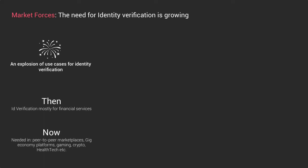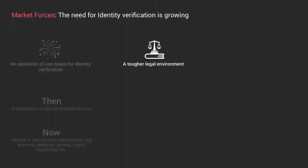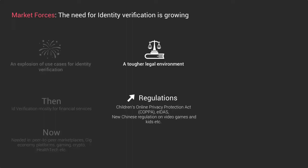But what is happening is that this need is now felt in many more categories that go beyond financial services. For example, more and more gaming companies need to control who accesses their services. Same with peer-to-peer marketplaces, gig economy platforms, social media apps, many crypto platforms as well, health product providers, consumer subscription businesses, etc., etc. The list goes on. This explosion in terms of use cases is followed by an increasing pressure from the legal side. Many governments are rolling out new legislation that forces businesses to have more control over who accesses their service.